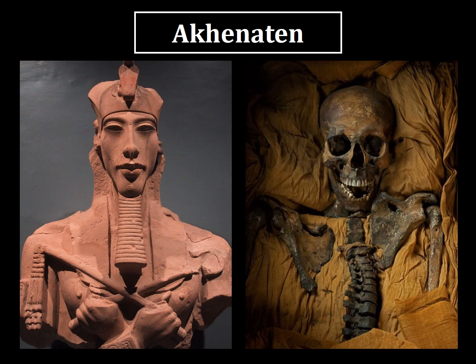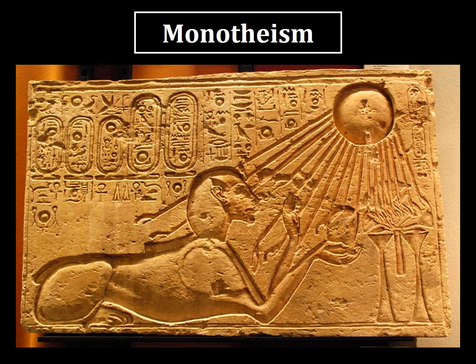He stops being called Amenhotep and goes to the name Akhenaten, which has religious significance because his monotheistic religion is built around worship of the sun. And the Aten is the sun, the actual physical disk of the sun. And you see it here in this little sliver of rock where a sphinx is basking in the sun's rays, and that sun is the Aten. And that becomes the single subject of worship for these people, and hence we have monotheism for the first time.